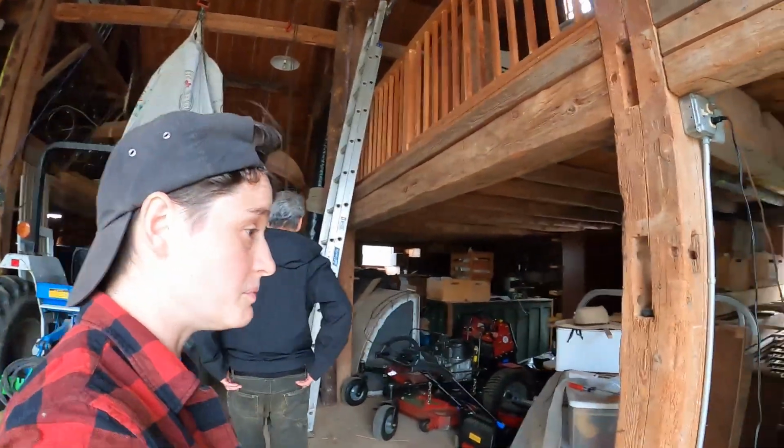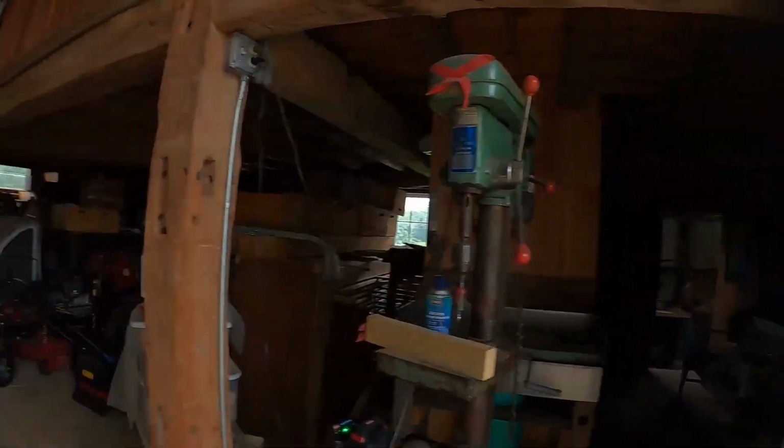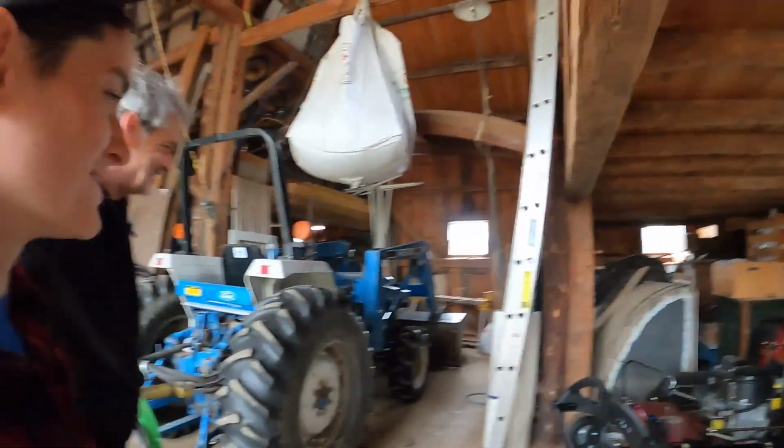So, if you've been here, then you know that this is our composting toilet over here. Do you want an inside view? An inside view of the composting toilet? I do not. I do not want an inside view of the composting toilet.